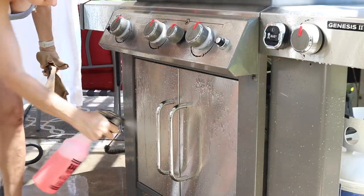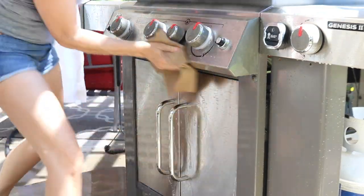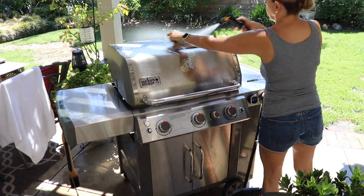I'm using a mild degreaser and a chamois cloth to clean the grill, and chamois cloths are highly absorbent, so I'll use it to dry it off so that we don't end up with hard water spots.